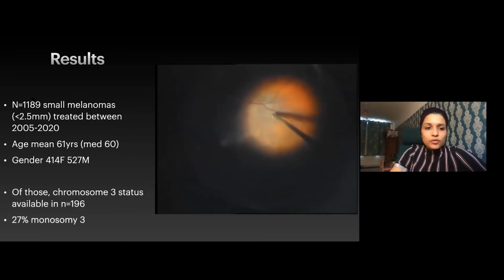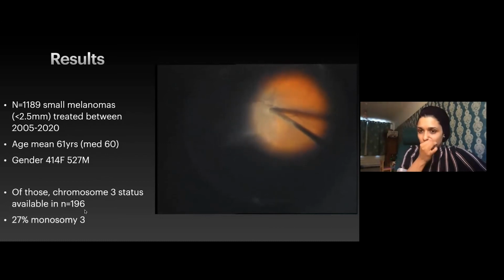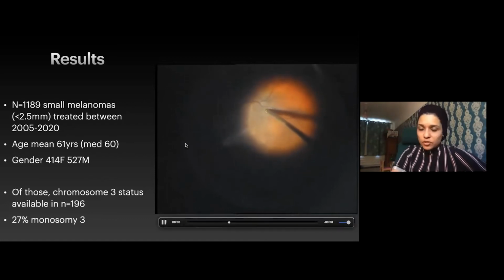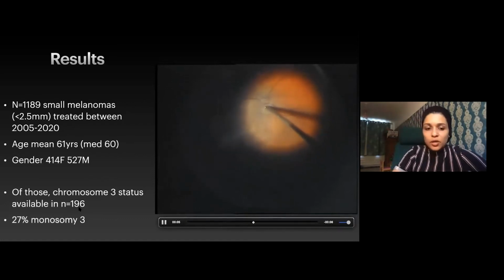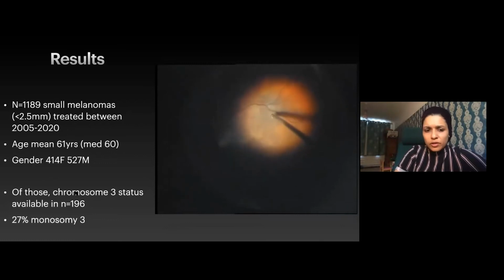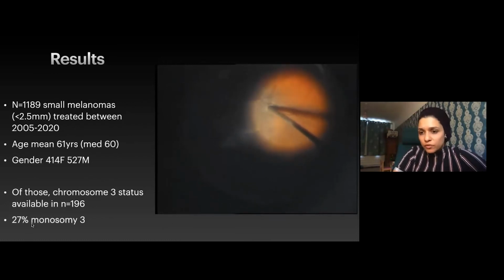And of those 1,200 cases, we probably got a biopsy result with a chromosome 3 analysis of those tumors in about 15% of cases. Whether patients wanted them or whether they were just too small to get a result or whatever, we've got results for about 200 small tumors, which is the largest lot that you've got in the world, essentially. And of those 200 small tumors, over a quarter of them had a monosomy 3 mutation.